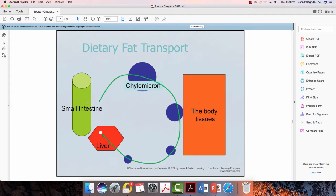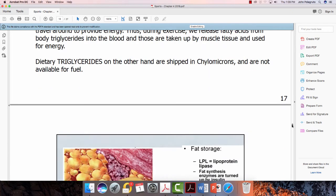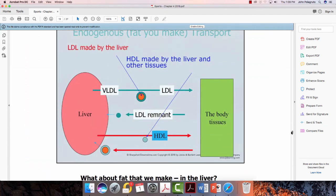You know, for athletes, by the way, this means the fat that you eat doesn't give you any immediate energy, because fat that you eat is in transit. It's actually being shipped. It's not available for fuel. That's fat that you eat. Now, if you make fat, that's different. That's the liver, right? So let's get to the liver.